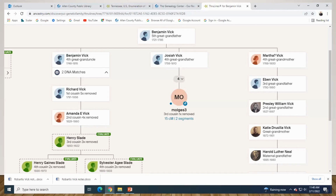Autosomal DNA is measured by what we call centimorgans. They're segments that we share with others. And the higher the number of centimorgans, the greater degree of relatedness usually, or that the more chromosome sections are being shared. So we notice, for example, that we go here.